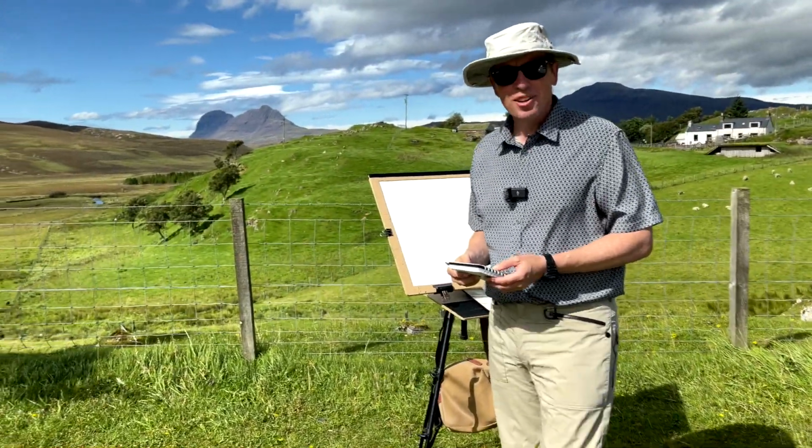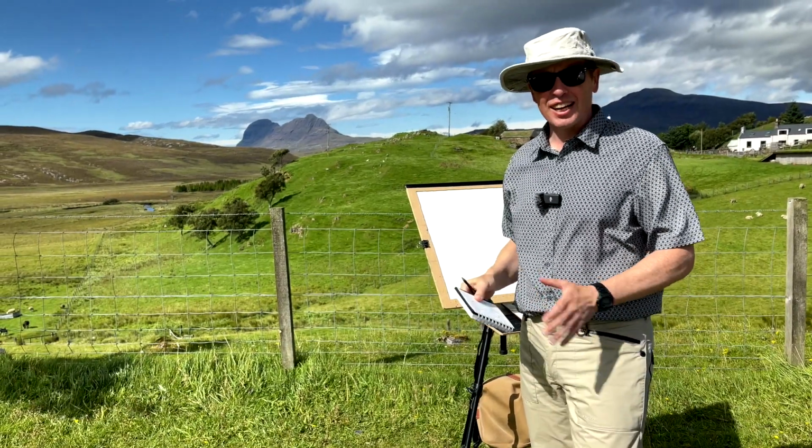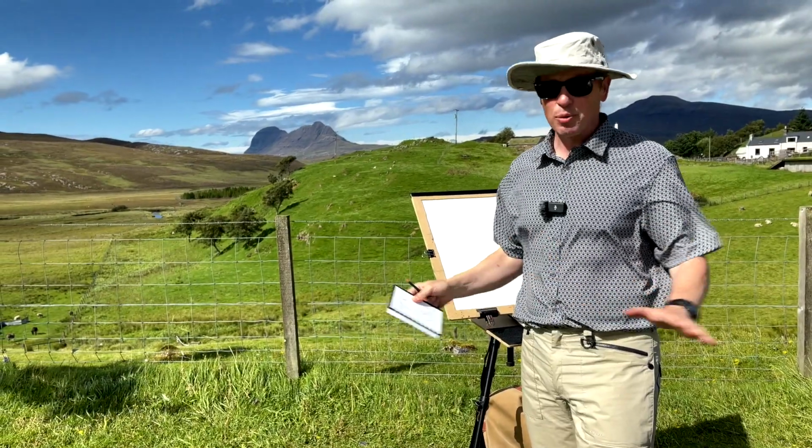Everyone, welcome to the beautiful mountain of Suilven. Fantastic day again, although very, very windy. We had a bad day yesterday. The wind was just blowing a gale.